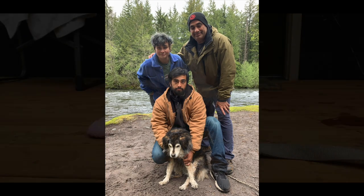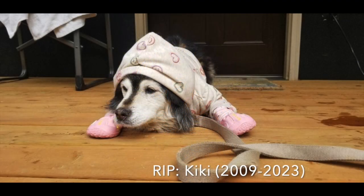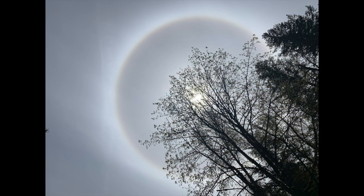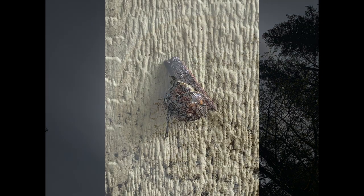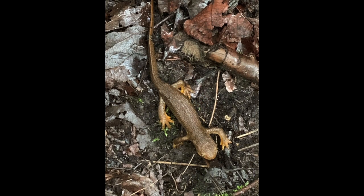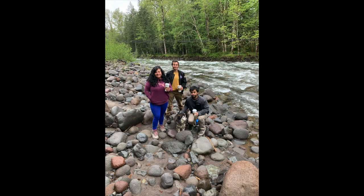And on that last trip, our dog Tiki made one last trip in 2023 to the property there in Oregon before she passed away. That's a salamander that we just happened to see along the wetland areas on the walkway to the river.